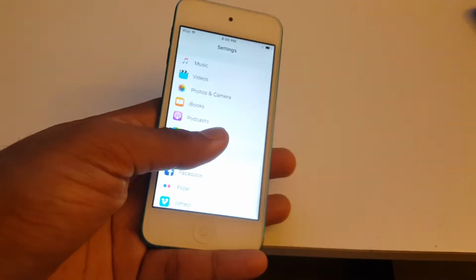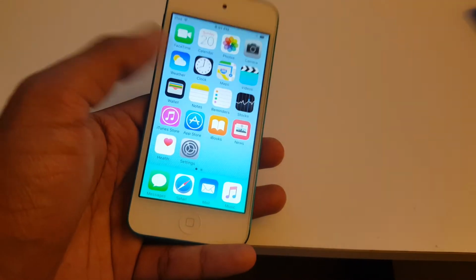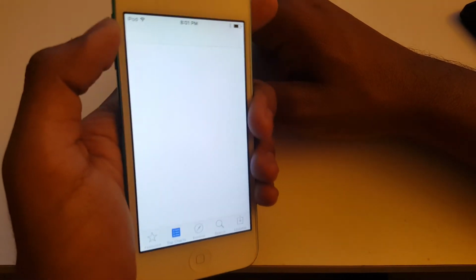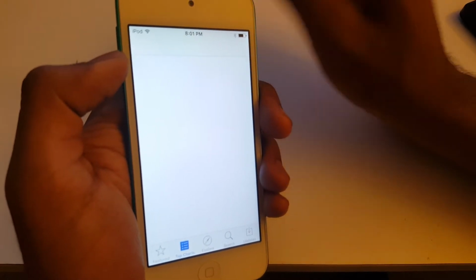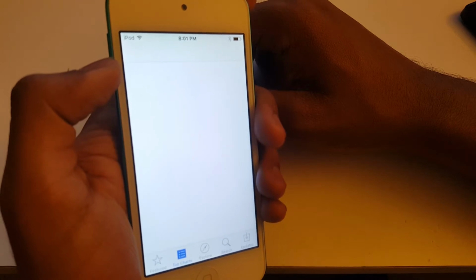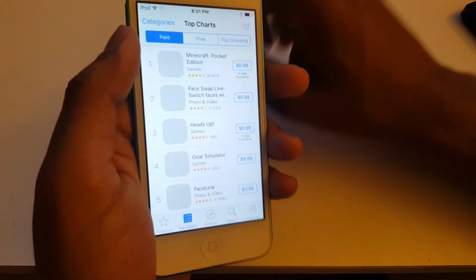But anyway, the device is still really slow. But let's see if we can get the App Store to load up at this point. If I can do that, then at least I can install new apps. Now there are two factors right now. My internet is not the fastest, but it should still be able to load up top charts just fine. Either that or this iPod is having issues.